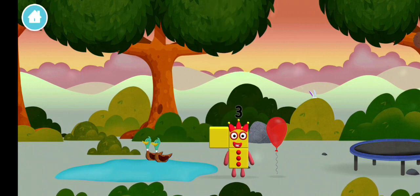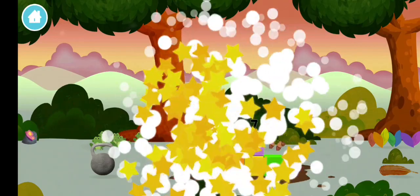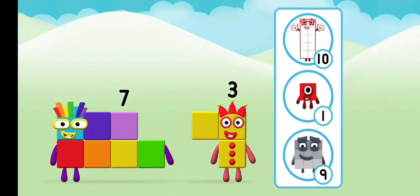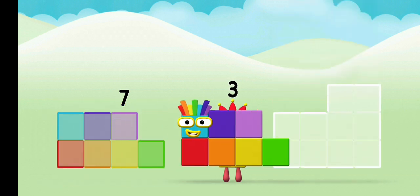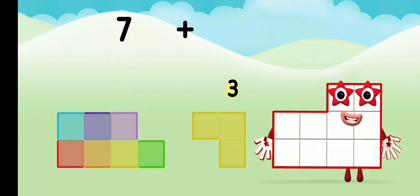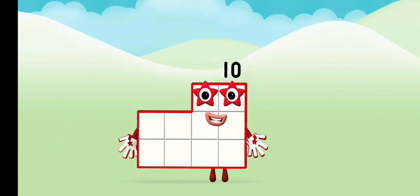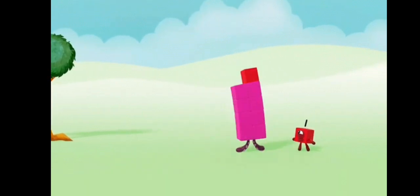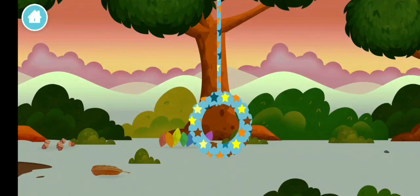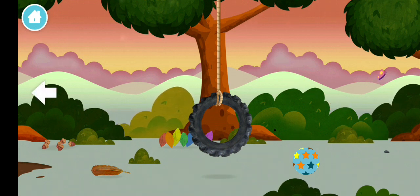Which number block did you find? I am 3. Look at me. Do you know which number block you'll make when you add these two number blocks? Well done, you were right. Add the number blocks together. 7 plus 3 equals 10. Well done. 1, 2, 3, 4, 5, 6, 7, 8, 9, 10. Amazing! You have unlocked a swing. Try looking to the left.